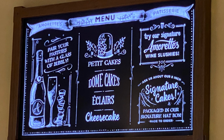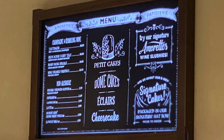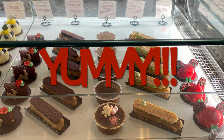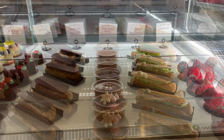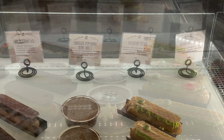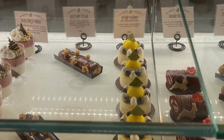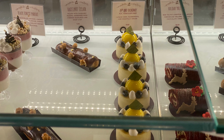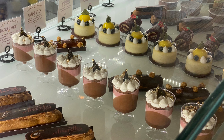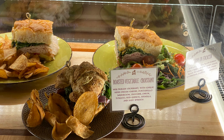Along with delicious desserts, Amorette's also features champagne, so don't forget to grab a glass to go with your delicious pastry. If you're ready for lunch, they also have sandwiches and salads along with crepes.